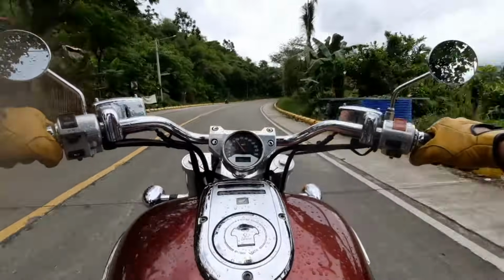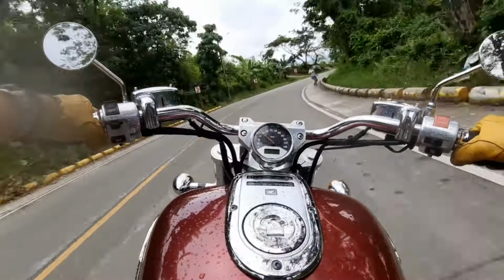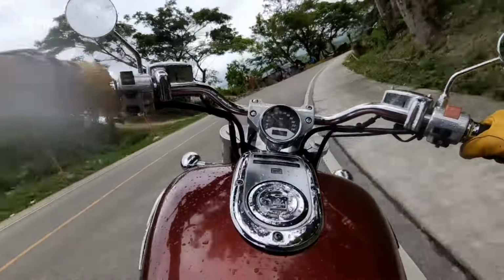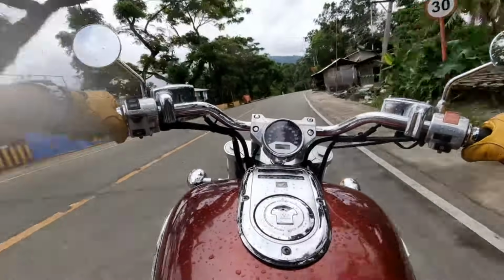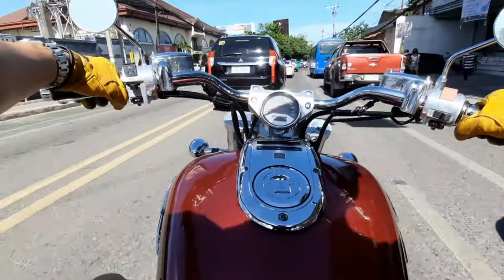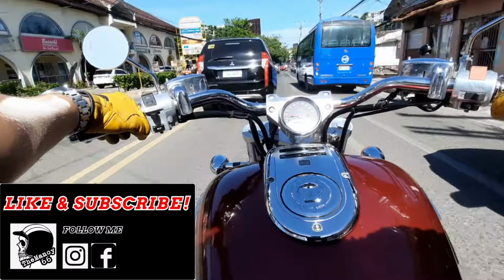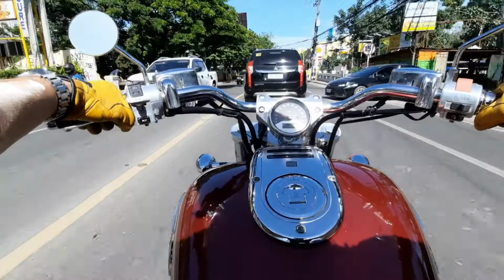The suspension is overworked, especially on the roads that we have here. Every bit of imperfection is felt right away through the bars and the rear, and sometimes straight to my back. It's not the bike's fault really. It's just that the roads here are really crappy. This bike is not meant for this kind of riding situation.